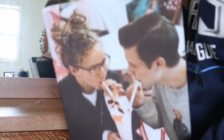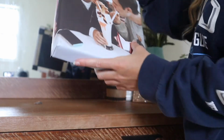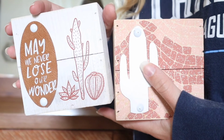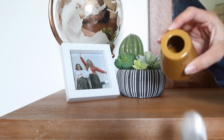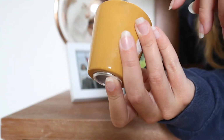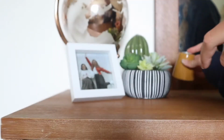Mom got me this. She printed out a picture of one of me and Nolan's dates and gave it to me. So I just set that right here. So I just look at it every morning. These were on my graduation table. I'm sure I can find somewhere to put them in my room. It's a candle holder from At Home on clearance because I wonder why. So we're gonna get a candle for that.